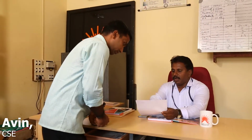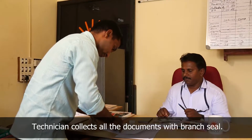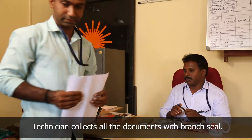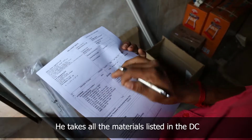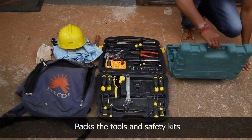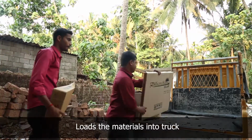Branch manager briefs the technician about the order and asks him to get the material ready. Technician takes the delivery challan, warranty card, installation completion certificate and user manual with branch seal. He goes to the branch godown and collects all components listed in the delivery challan. He packs the safety kit and tools required for installation and loads the components carefully in the pickup truck.